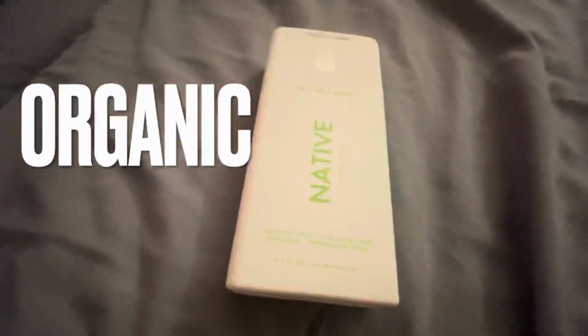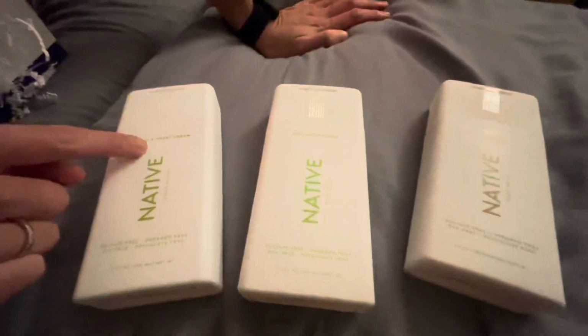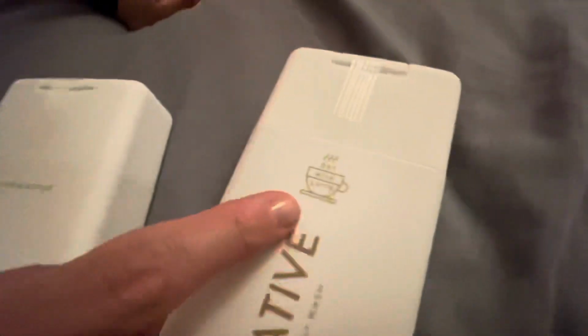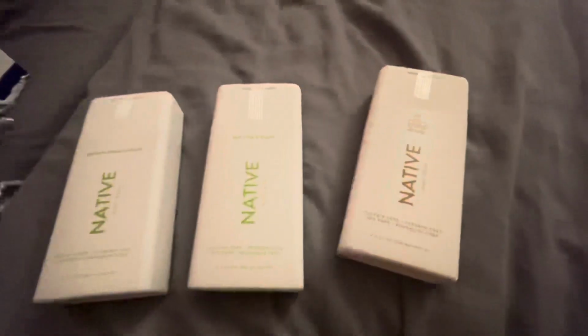So this is just the refill of body wash we need. Nice packaging. And the other one. How many did you buy? Look at the difference. You have matcha sweet cream, key lime and sugar, and oat milk latte. If you want to know the size, it's 11.5 oz or 340 milliliters. How much each? If I don't make any boo-boo, it's $25 the set.